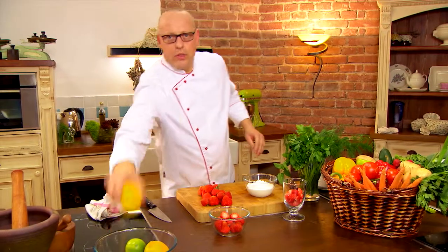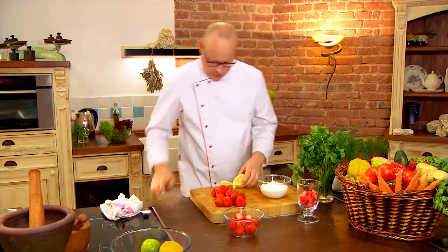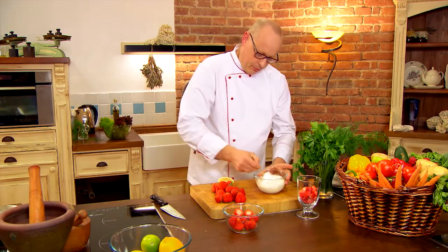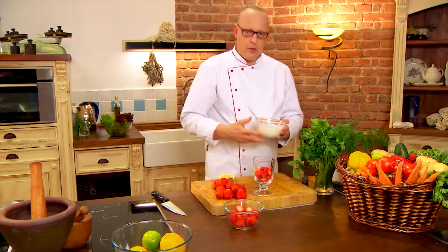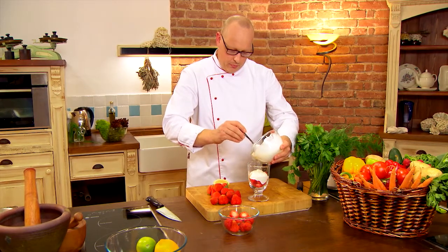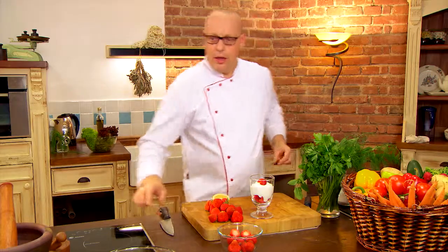Chop up the strawberries. It's a simple recipe that even children will manage. Add some vanilla sugar and a little lemon juice to the yogurt. Mix it all together and pour into glasses containing the strawberries. Add some strawberries as decoration and grate a little lemon zest over them.